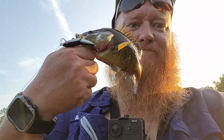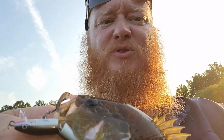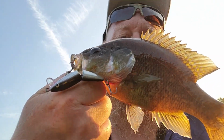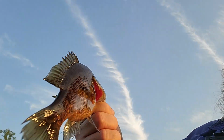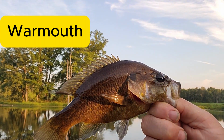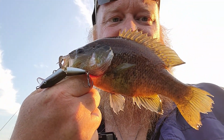Battery dead. And then this one hits it top water. And it's beautiful. I don't know if it's a rock bass. Bluegill. I don't know. I'll look it up.